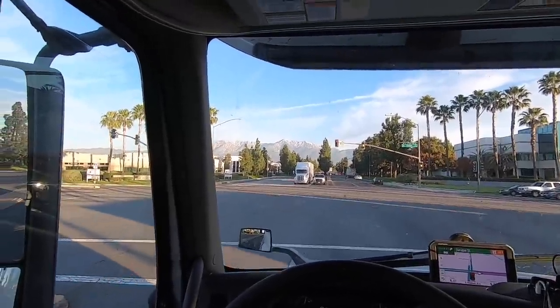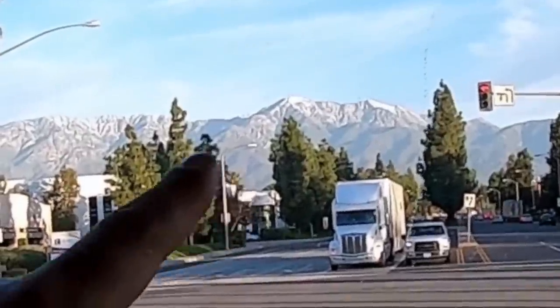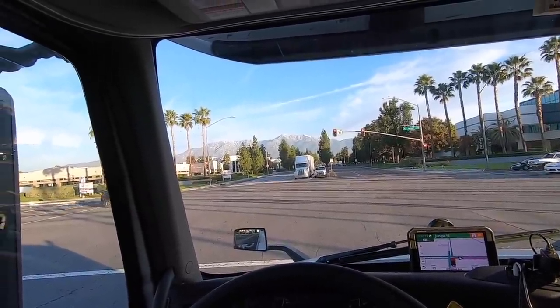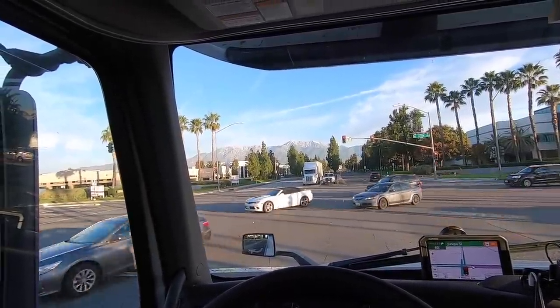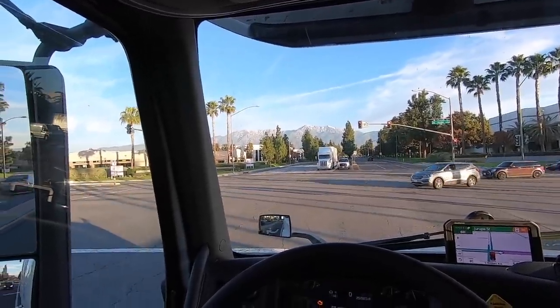That's pretty good. This place is beautiful in the daytime though. I don't know if you guys can see it all the way in the distance over there. There's these crazy nice mountains. Oh man, it looks really nice. And all the way on a snowy-topped peak right there, it's snow. It looks very beautiful. California is a very, very beautiful place.